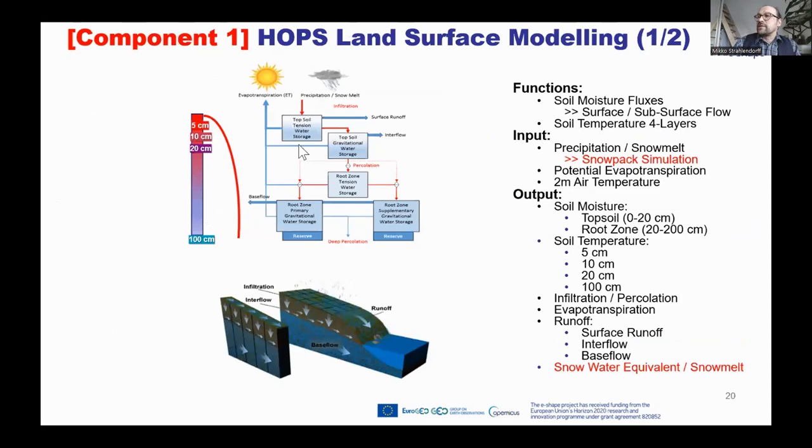HOPS is the hydrological model of the Finnish Meteorological Institute. I won't go much into the details, but this is a gridded model, and it's not using any kind of tuning weights based on observations. It's really a model by itself, with those parameters and outputs.